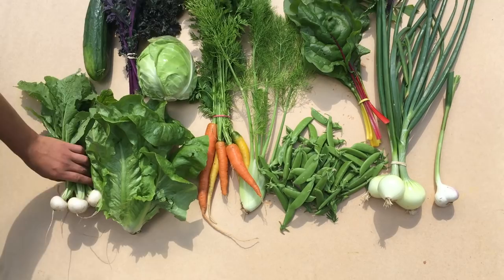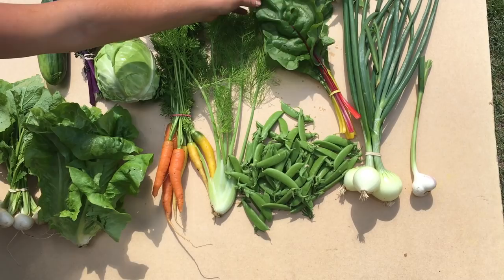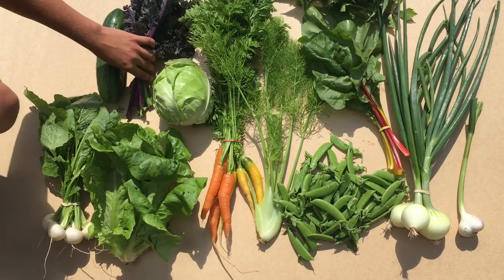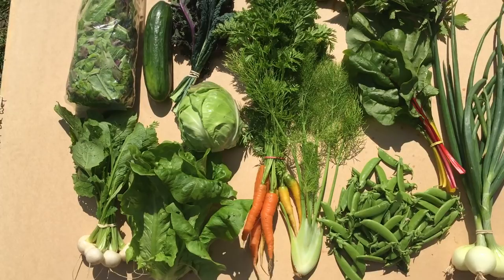We got turnips, we got romaine lettuce, we got yellow and orange carrots, fennel, sugar peas, very tasty, onion, garlic, this is mangold. Chard, mangold. Here we have lavas and a nice hyssop, it's very nice for tea, and this one is nice for cooking. We have two different types of kale. First cucumbers. Cucumbers, cabbage. Okay, so we forgot there's also a bag of mesclun mix too. Very nice. Beautiful box.